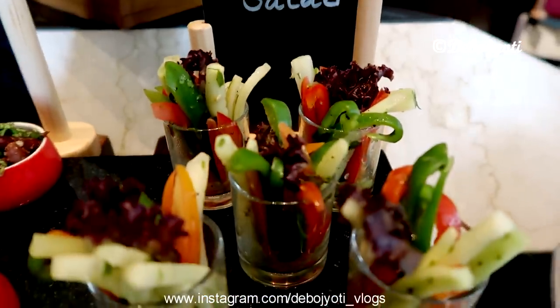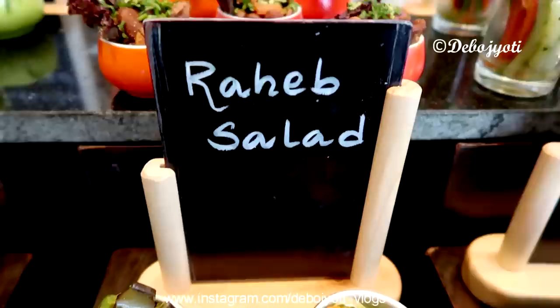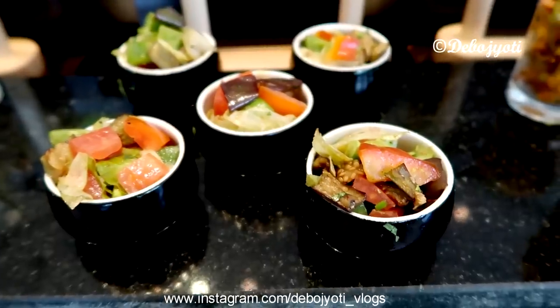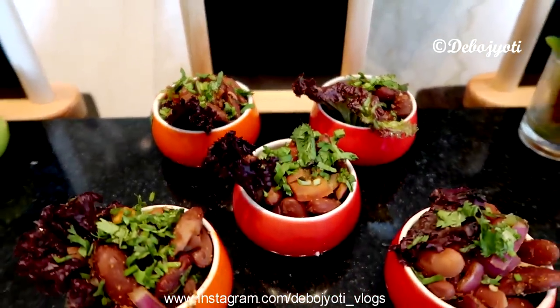The salad section consists of more than 10 types of salad, and needless to mention that all of them were presented in a very eye-catchy, vibrant way. This is the first place I have ever been to which even offers so many variations of salad in the buffet along with the other main course items.